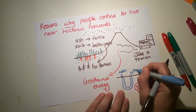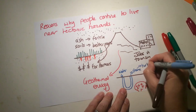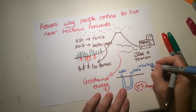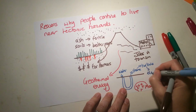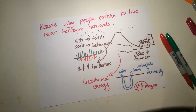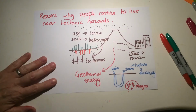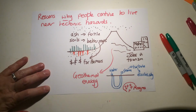comes out, and if you put the steam through a turbine, you can spin it, and that will make you some electricity. And in a place like Iceland, the majority of their electricity is created using geothermal energy, which is fantastic.